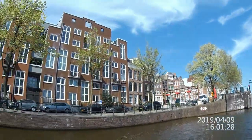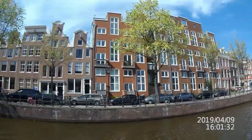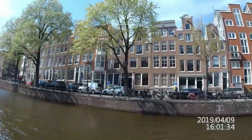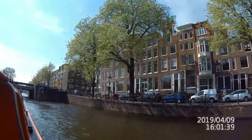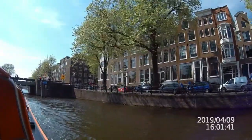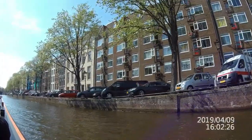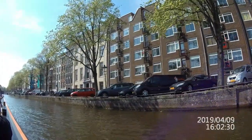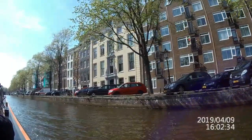Golden Age grandeur. Most canals were dug during the 17th century Dutch Golden Age, reflecting prosperity and urban planning ingenuity. The concentric canal belt with grand houses is a UNESCO World Heritage Site. More bridges than Venice. Believe it or not, Amsterdam boasts over 1,280 bridges, surpassing even the romantic canals of Venice. Each bridge has its own charm and story.